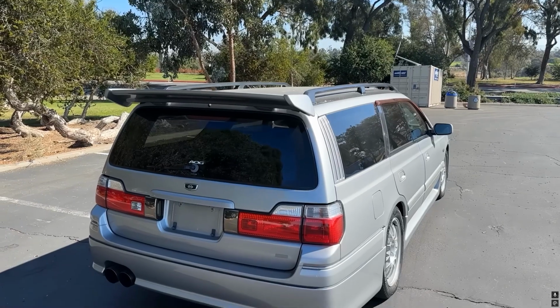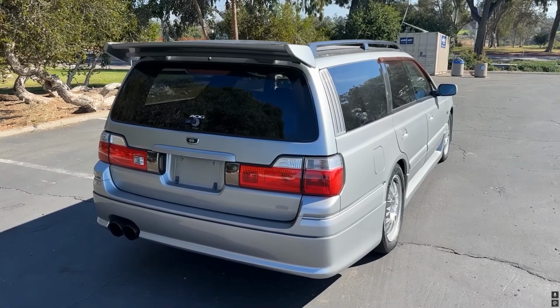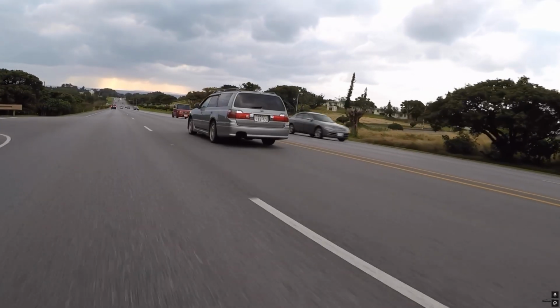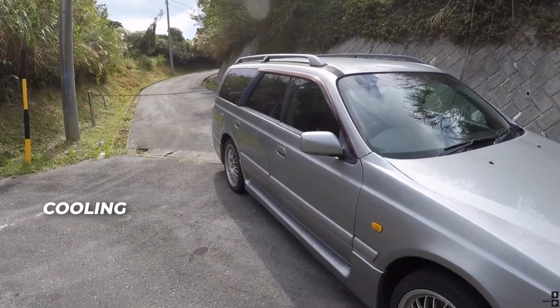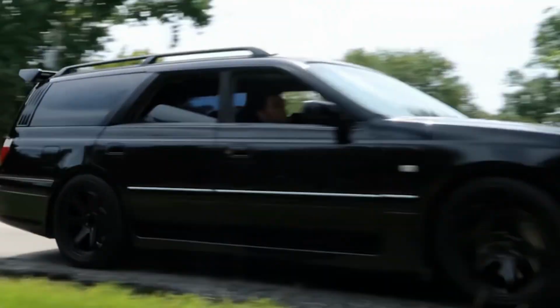You forget it's a wagon until you look in the mirror and see an entire horizon sitting behind your groceries. It's GT-R DNA with Costco practicality. But don't treat it like a joke. Maintain it like a supercar. Cooling, fueling, timing, diffs. Rust hides everywhere, so bring a flashlight and no fear of dirt.